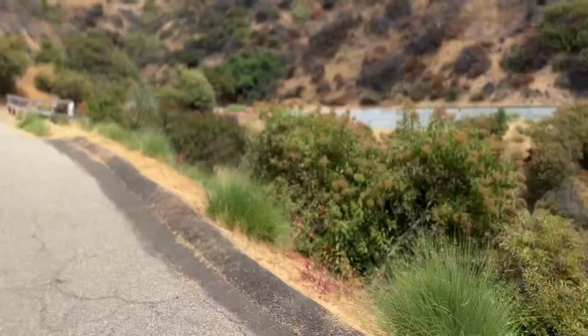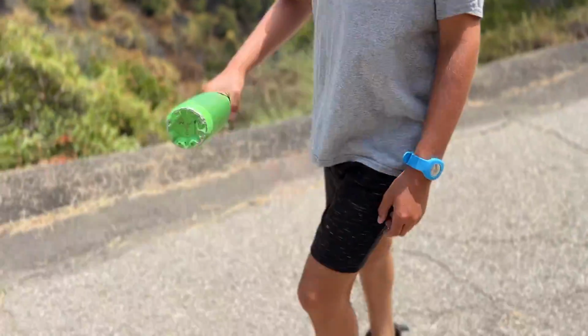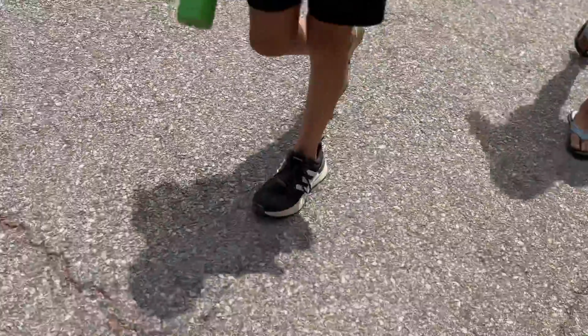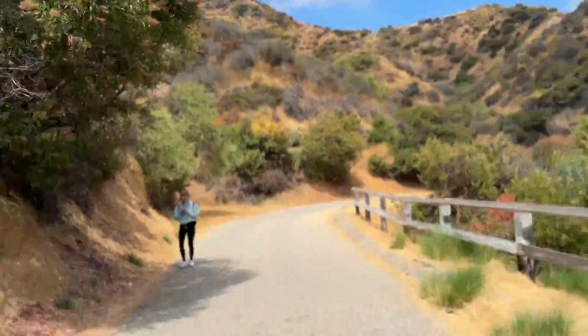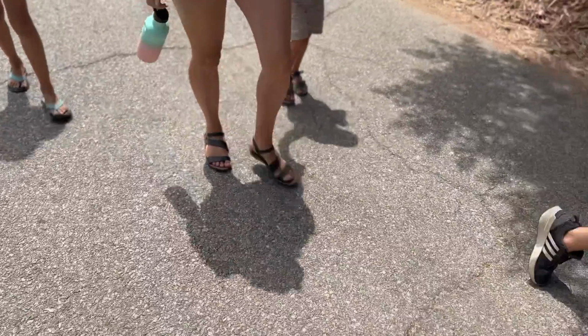The only thing is, though, only Dylan has dressed appropriately and got the right attire. So he has a water bottle and he has trainers, sneakers, tennis shoes, whatever you want to call them. The rest of us thought, because we didn't actually know how long it would take to do this one, we thought flip-flops because it was only going to be 10 to 15 minutes, but it's not 10 to 15 minutes.